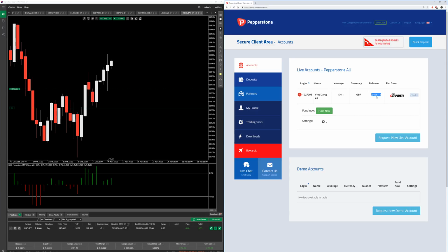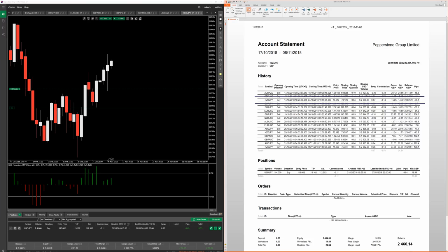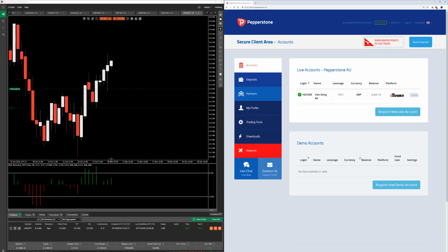2466.14 is the balance showing on the Pepperstone client portal. And what is it showing on my trading platform? 2466.14. To go one step further, I've generated an account statement today showing you the result of all of the trades that I've done since the 17th of October. Account number 1027205. So there you have it. I am trading with a live account, and you can see how easy it is to prove it. It literally took me 1 minute.